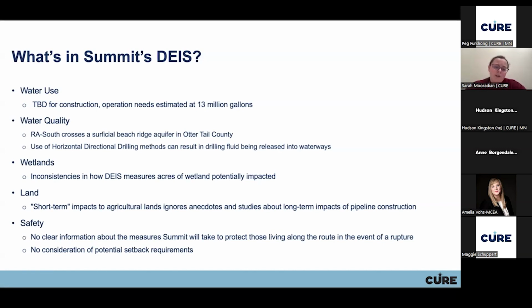For water quality, there are a couple of things that caught our eye. First, RA South, which is again Summit's preferred route, crosses a surficial beach ridge aquifer in Otter Tail County. I'm not a scientist, so I'm not entirely certain what a surficial beach ridge aquifer is, but I do know that we need our aquifers to be healthy and not breached.